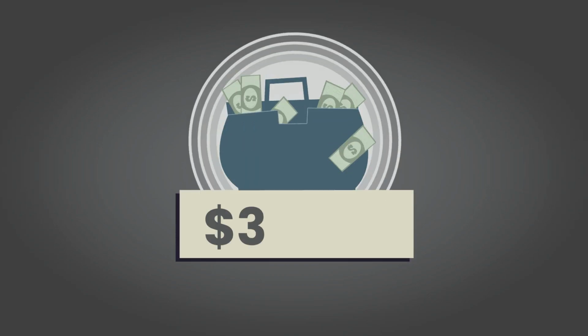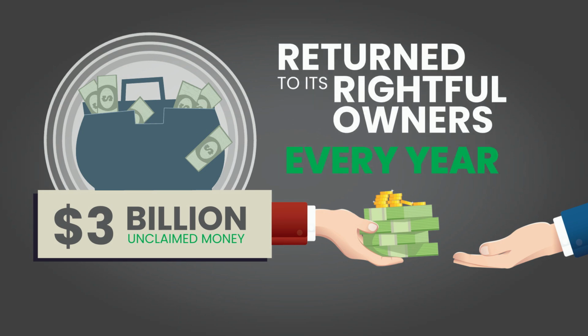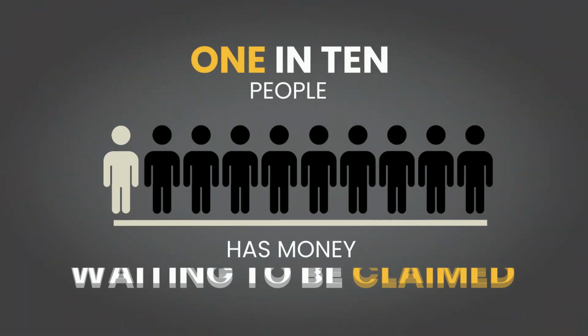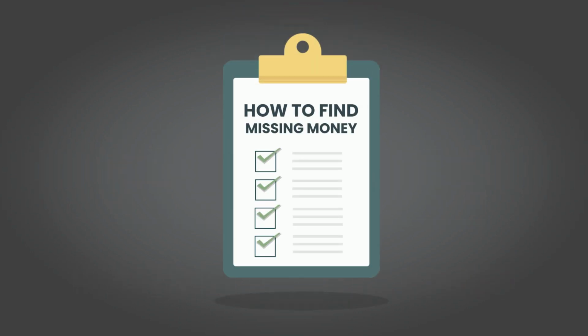More than $3 billion in unclaimed money gets returned to its rightful owners every year, according to the National Association of Unclaimed Property Administrators. For 1 in 10 people, there's money just sitting out there waiting to be claimed. So let's take a look at several popular ways that you can find missing money in your name, all for free.